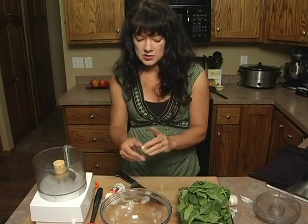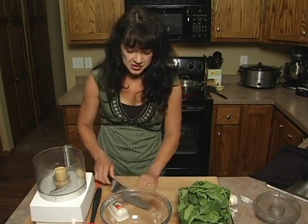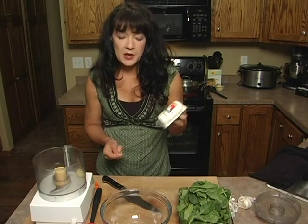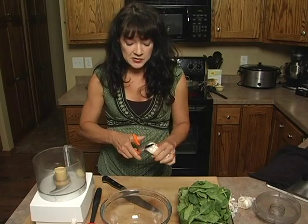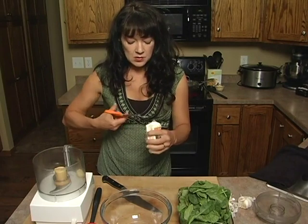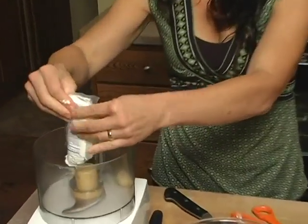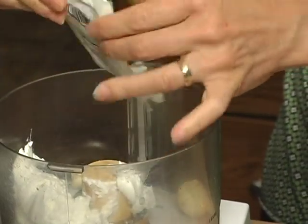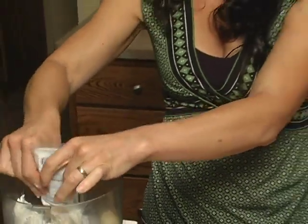And then we're going to add some goat cheese. Now, I choose goat cheese because it has double the protein of cow cheese and half the saturated fat. So we're just going to take 4 ounces, and this one happens to have herbs in it. You could use plain or the herbed kind. I'm just going to put that right into the processor. It just adds great flavor, lots of protein. Now, of course, on the pasta, we're using a whole grain pasta, so there's going to be a lot of protein in there as well.